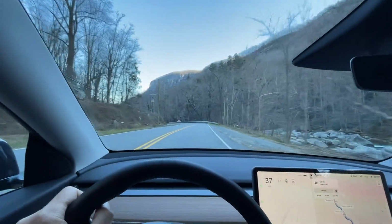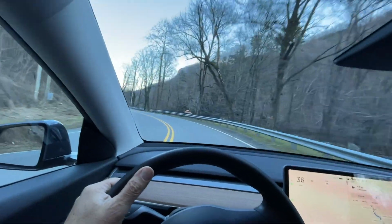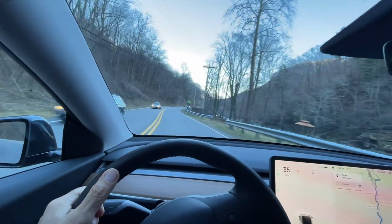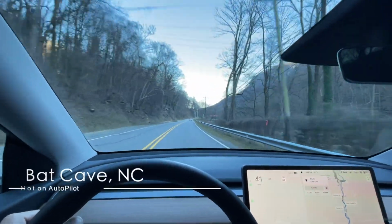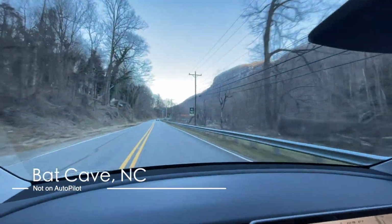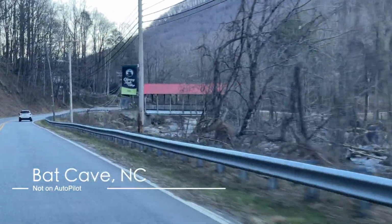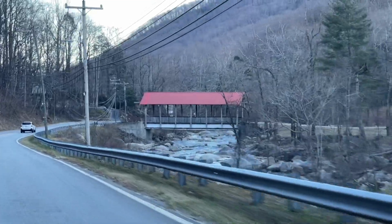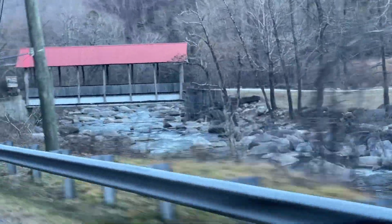We're down here in the Bat Cave area on 74 now. Heading south, there's a nice river. It's hard to see. You can kind of see it down there on the other side of the guardrail. Very cool, lots of rocks, pretty neat.